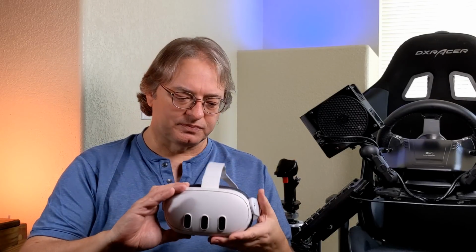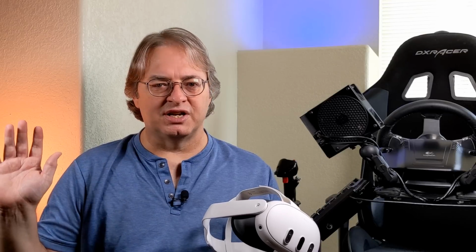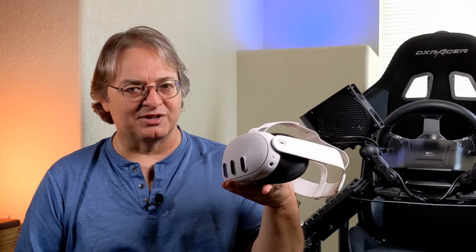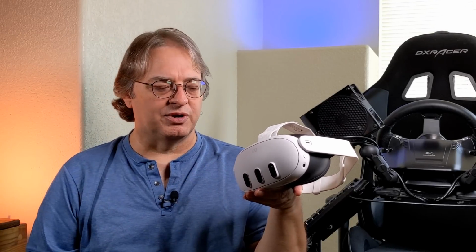So the very first thing I've got to tell you, visuals-wise, the pancake lenses do give you edge-to-edge clarity, but there is screen door effect. I was kind of surprised by that. I haven't seen screen door effect in a while. And so this thing does have screen door effect.